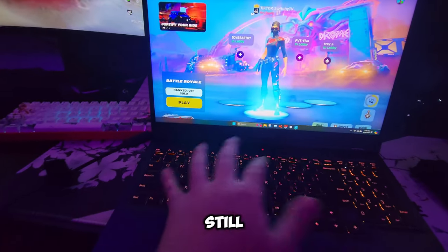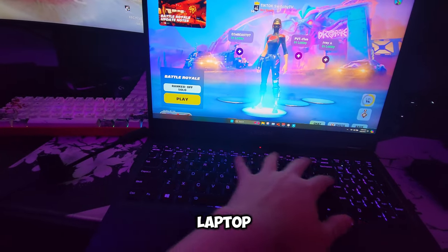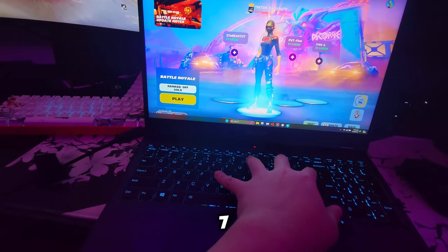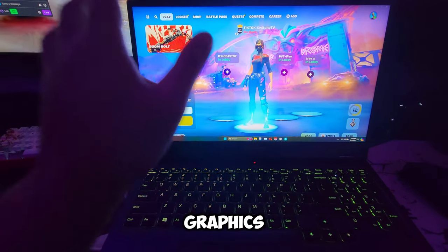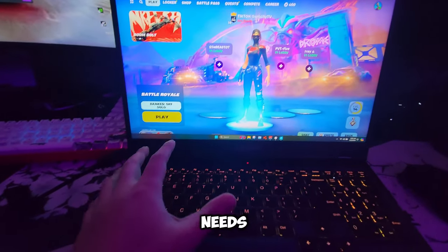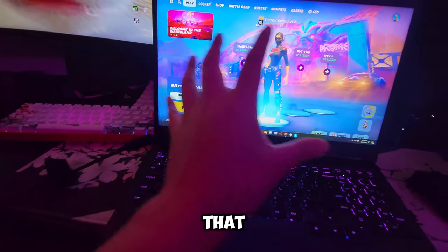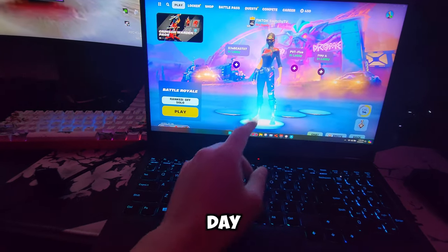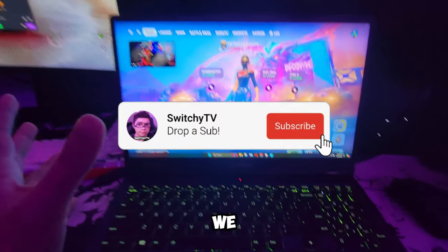Honestly, this laptop still in 2024 is super, super good. $1,000 laptop, 3050 Ti, Ryzen 7 5800H. It's definitely good, and it has integrated graphics for absolutely any of your needs. But if you want to pick up this laptop, I'm going to have it linked below. I think that it's definitely worth it, even still till this day. It runs a little hot, but that's with most laptops, as we all know.